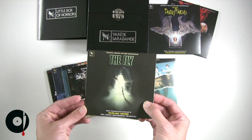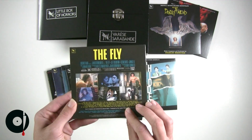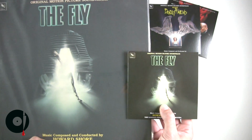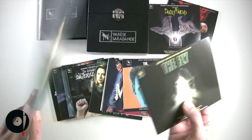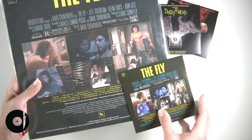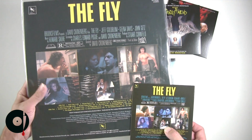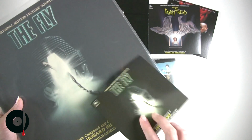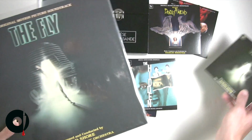Next up we have Howard Shore's score for The Fly. And once again, it's a really cool and really close vinyl replica, both front and back, of a soundtrack that's getting harder and harder to find on vinyl. You can still find it, but it's starting to get a little bit expensive, Howard Shore's score from the David Cronenberg film.